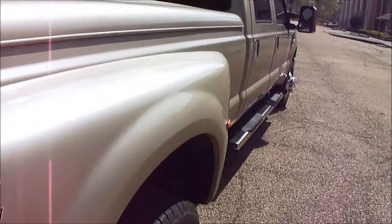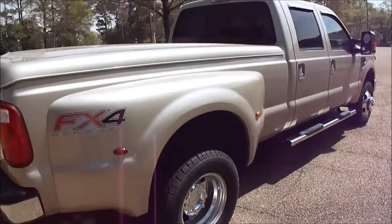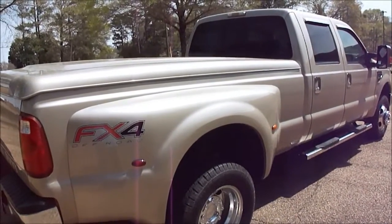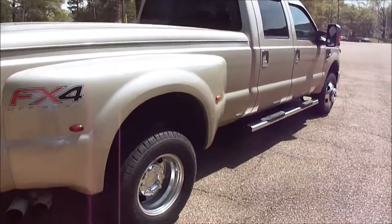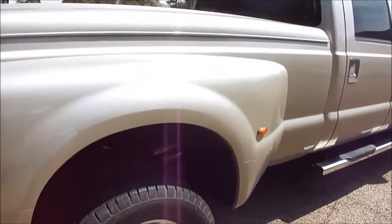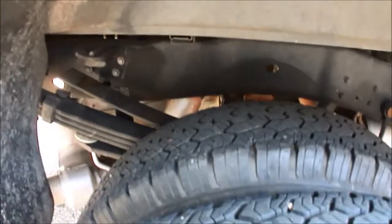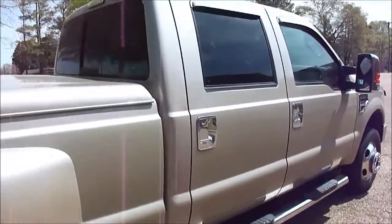Now, one other thing I'll point out, this truck didn't have FX4 stickers on it from the factory. They didn't do that, but I liked them, so I put them on. But it does have basically all the stuff. It's got the skid plates and the limited slip and all that good stuff. So anyway, great set of tires on it. You can see again, no rust. Look down the side, no dents, no dings.